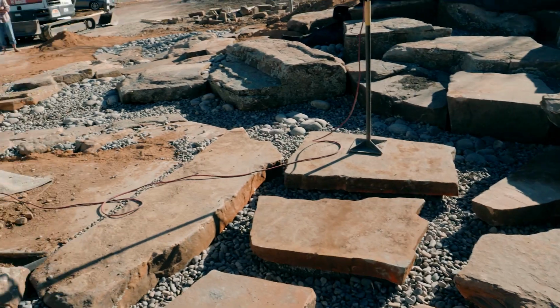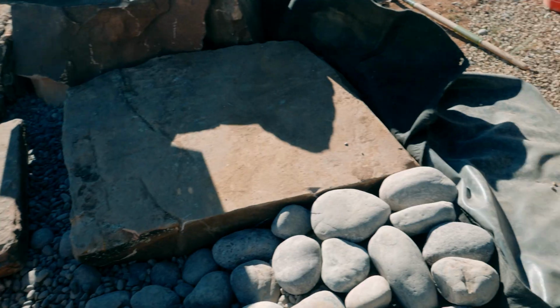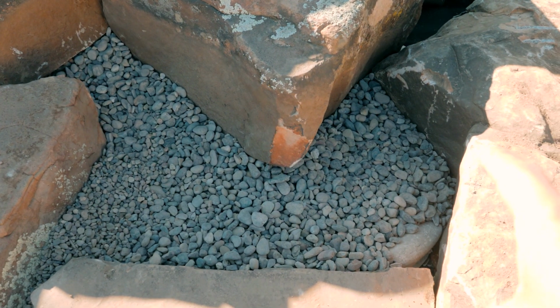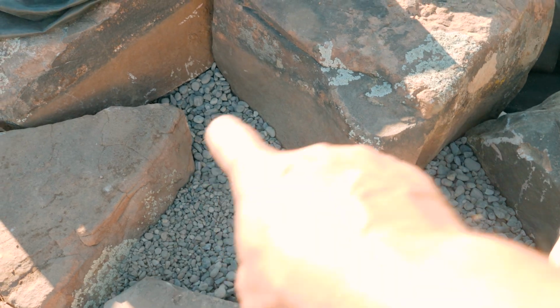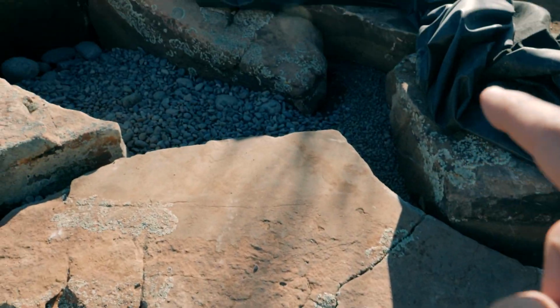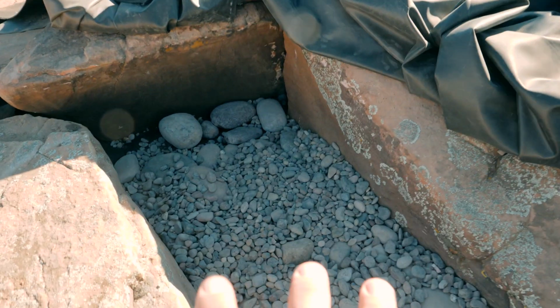Welcome to day 6. We are getting this done today. Majority of the stream system is finished. We've got a lot to do over here by the big waterfall. This is where we're going to start doing all our bib liners to make sure that we seal this up. The water can then pool up and then come over this rock as a spillway. Same thing back here. I'm going to get started on this.